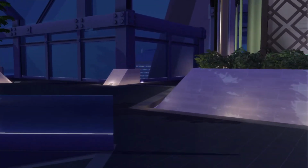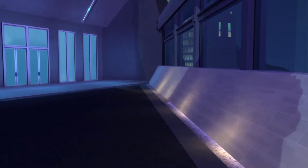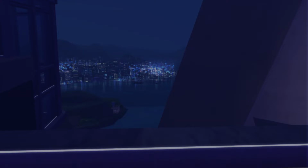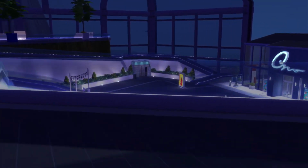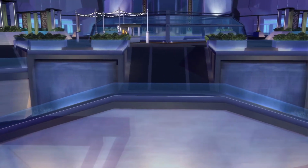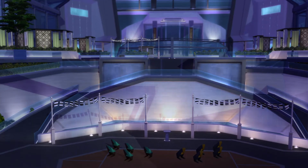Alright, let's go take a look in this corner and then we'll go down and take a look at the gym. Well, that was anticlimactic. Beautiful view of the city. And yeah, all the lots look really nice during the nighttime. So do keep that in mind. Well, that looks really cool.